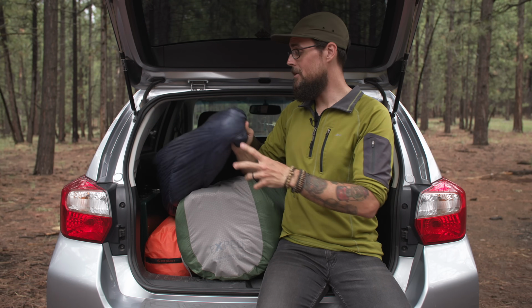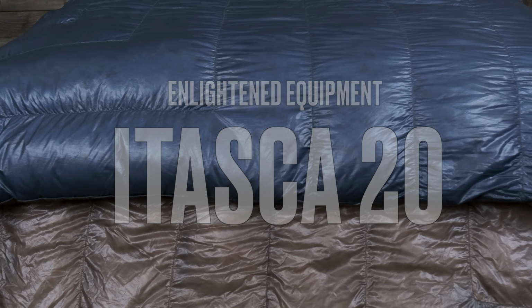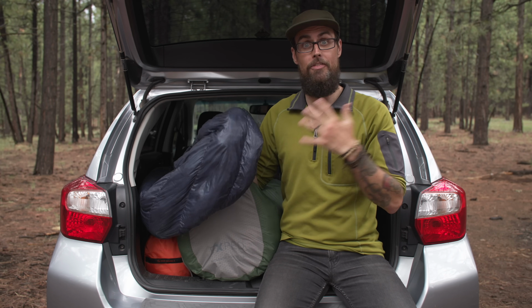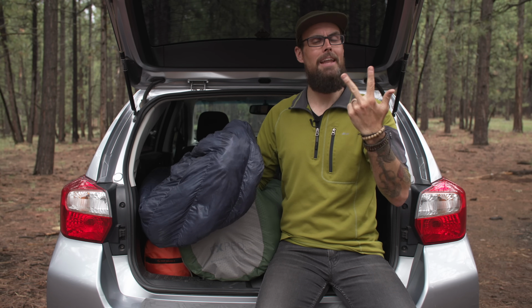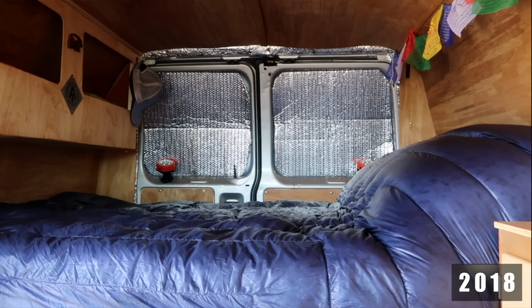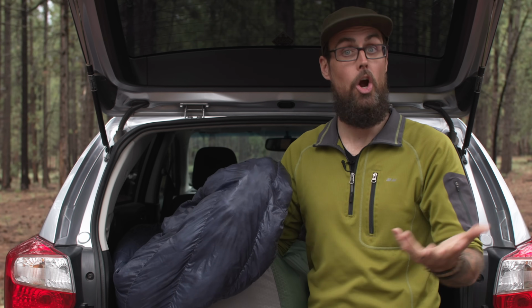And then speaking of sleep system, back in 2017, I actually bought one of these Enlightened Equipment Itasca quilts. I've owned a ton of their quilts over the years, but this is basically a queen-sized comforter that they make specifically for car camping or van life or even at home. I bought this back in 2017, had it custom made for our 5x8 cargo trailer. Then when we moved to our bigger built-out van, this was the main quilt in there, and now we use it every time we go out on a car camping trip.